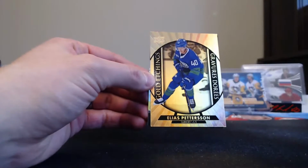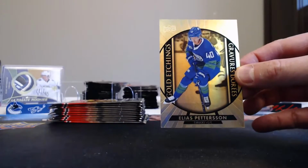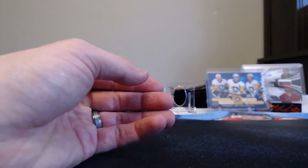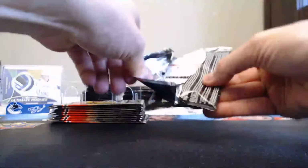Next up, for the Vancouver Canucks, we got Elias Pettersson. Gold etchings for the Canucks. Well, hopefully we got some nice stuff coming for Tampa for you.